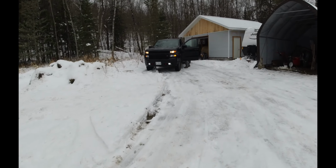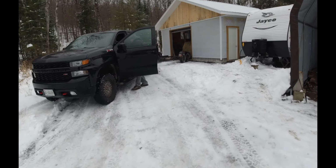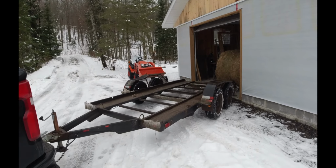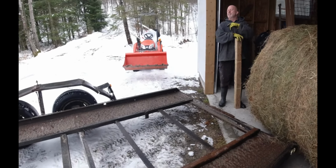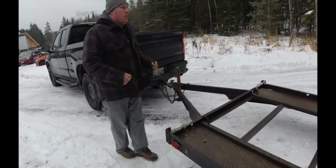Probably know this is Josh again. He helped us with the evaporator load in. Gonna fit them all on, Josh? Yeah? Oh, they're pretty big bales. They're big brown bales. Hopefully we'll get them on. Okay, we'll come back in a bit and check it out, see how it's going.